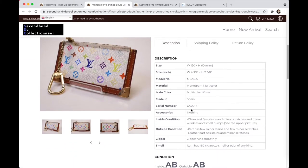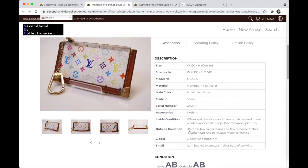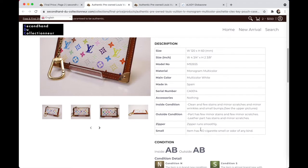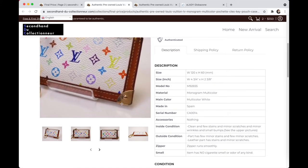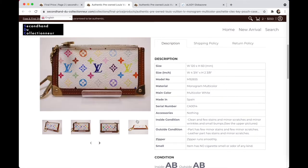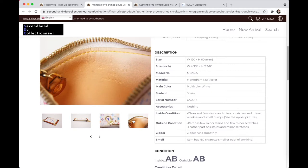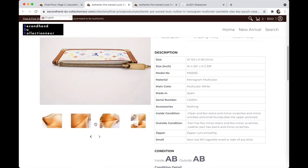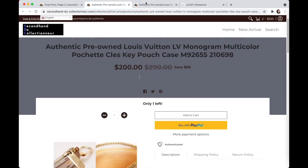Multicolor key pouch, made in 2004 from Spain. Zipper runs smoothly, part has few minor stains, scratches, leather part has stains, minor scratches. Okay, no cigarette smell or odor of any kind. Okay, so you can see there's a lot of patina and then discoloration in the hardware. The monogram seems intact. Looks like in good condition. There's no crack yet on the canvas. This looks like overall in good condition, and it's only $200.